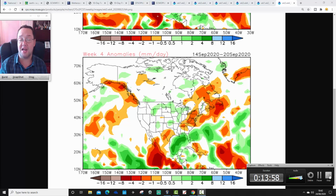And then after that, we may get a bit of a cool down into the north. We may get some cooler air coming down into the north from Canada for a while. That might get pushed back again, though, by warmth moving back up from the south as we go through the early part of September. We shall have to see about that.